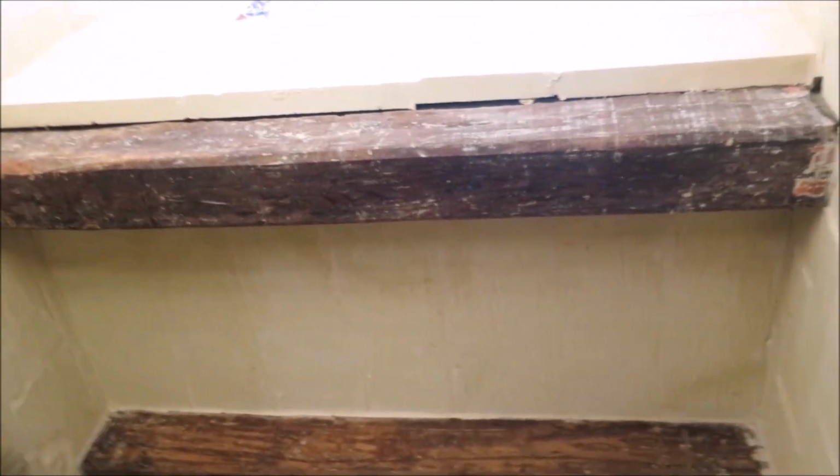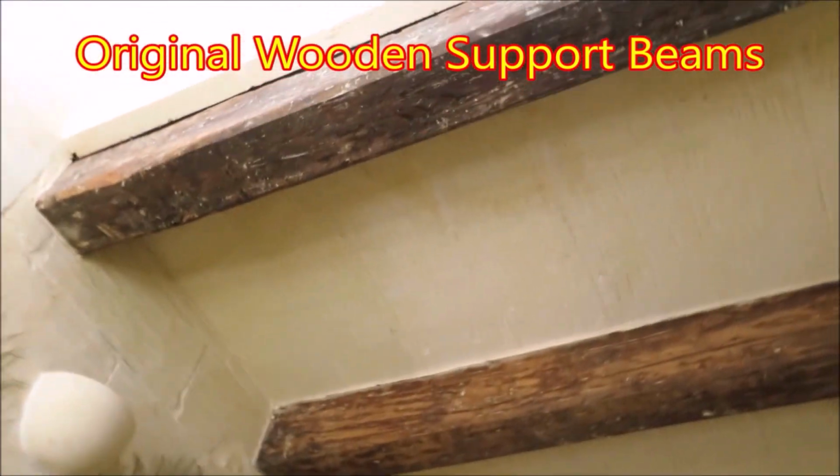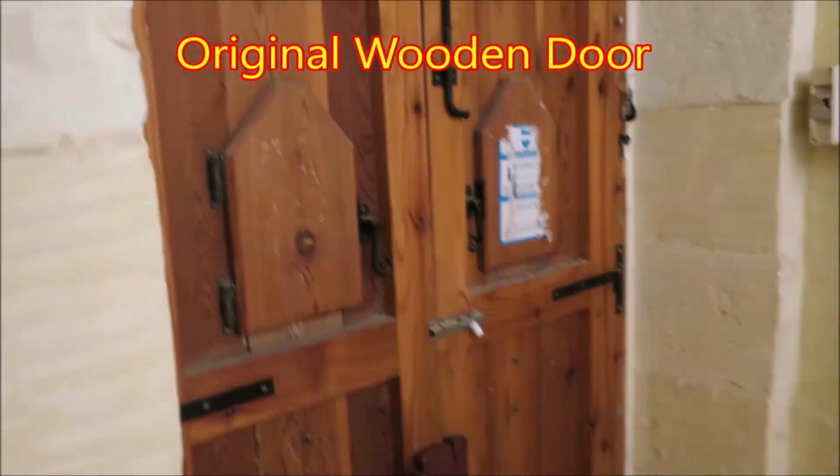And these roof timbers are most likely original, right? These two are original, yes. You'll see some that are covering a steel beam, but these two are original. As is the door, by the way. The door is also original. Oh, it is? Okay, the door's original. All right. Heading upstairs.